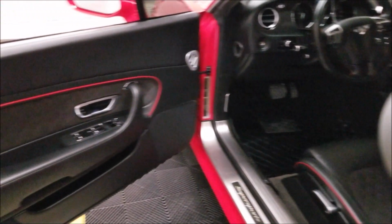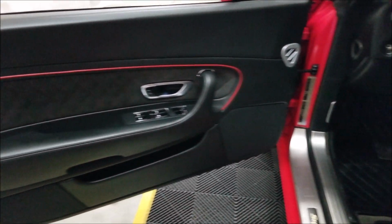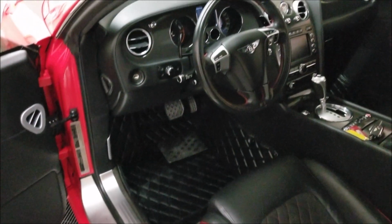Can tell you it's a true supercar. Like I said, 204 miles per hour is the max on this car. It's in very nice shape.